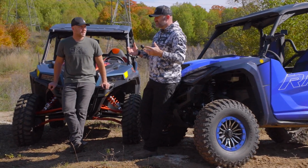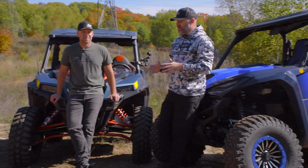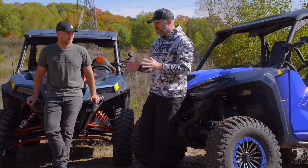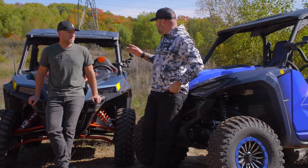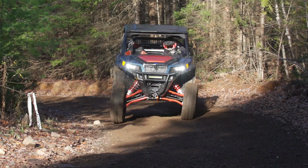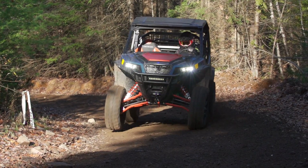The RMAX feels just like the day you brought it home. It doesn't have any rattles, it doesn't squeak, nothing. It feels just like it was built yesterday. But the General, now I will say, when the General was brand new, it had rattles and squeaks, but it has a lot of rattles and squeaks right now. It sounds like it's got a couple thousand kilometers on it versus a couple hundred.